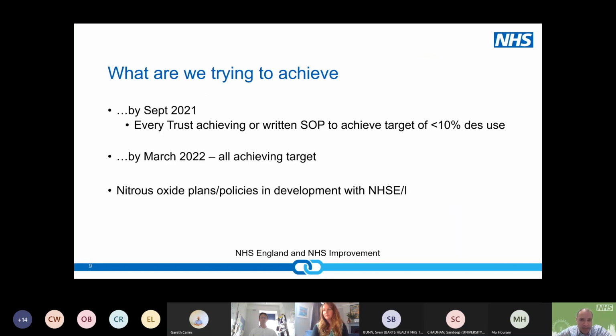And what we're trying to achieve with the Anaesthetic Gases project is by September of this year, we'd like every trust in London to achieve, or at least have a written plan to achieve, a target of less than 10% of desflurane use by volume. We'll be monitoring that through the business intelligence arm of the pharmacy database. So prescribing these gases are ordered like anything else, and we'll be able to monitor that. But by the deadline of March 2022, which is chiming in with the national deadlines for the Greener NHS programme, we'd like all trusts to be achieving that target and maintaining it.